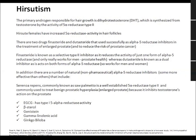And then we've got other natural components of food. So we've got beta-sitosterol, that's known to reduce 5-alpha reductase. Genistein, gamma-linolenic acid (GLA) found in evening primrose oil, ginkgo biloba as well. There's some evidence there. So some natural ways to maybe intervene here as well.